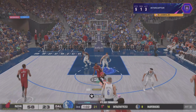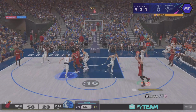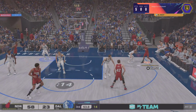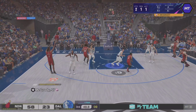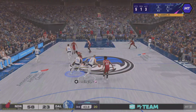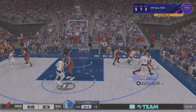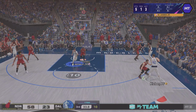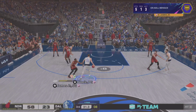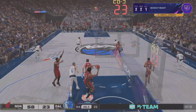And stolen by James. Abdul-Jabbar sets the pick for James. McGrady outside. Beyond the arc. It's rebounded by Porzingis. And it's Porzingis with the ball. He'll bring it up for Dallas. There's 38 seconds left in the third. Pass to Doncic. Shot clock at 6. No good, unable to end this run.